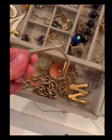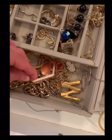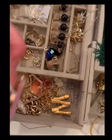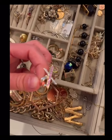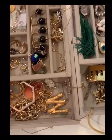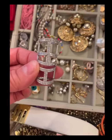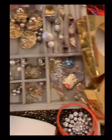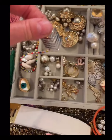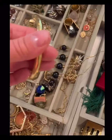Gorgeous Emily Wheeler cuff, rose gold and diamonds. J'adore. Also Emily Wheeler. I mean, how can you not be obsessed with her things? I have some of my absolute favorite rings by Lynn Bond over here. Lynn is just edgy and cool. And then of course my girl Jennifer Fisher. Can't go wrong with a pair of her amazing hoops.